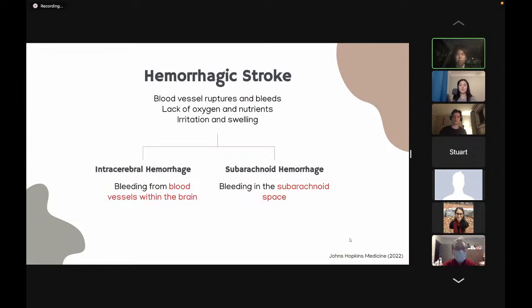With a hemorrhagic stroke, the blood vessels rupture and bleed, as mentioned previously, which thus has a similar effect to the ischemic stroke of having a lack of oxygen and nutrients supplied to the brain. There's also irritation and swelling of the brain as well. And hemorrhagic stroke can be subdivided into 2 main categories, intracerebral and subarachnoid. With intracerebral, it's bleeding from the blood vessels within the brain. Subarachnoid is bleeding in the subarachnoid space, which is this sort of membrane layer surrounding the brain.